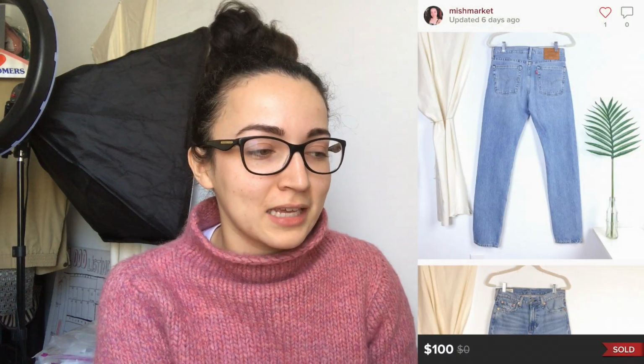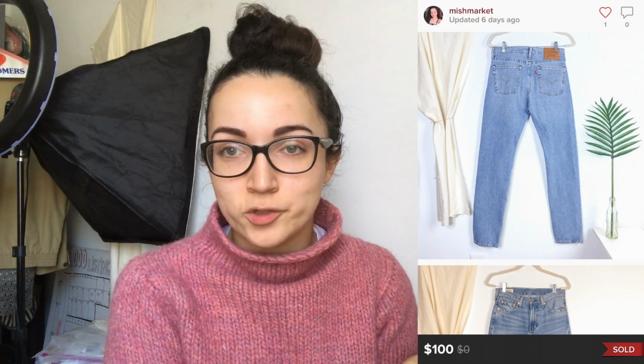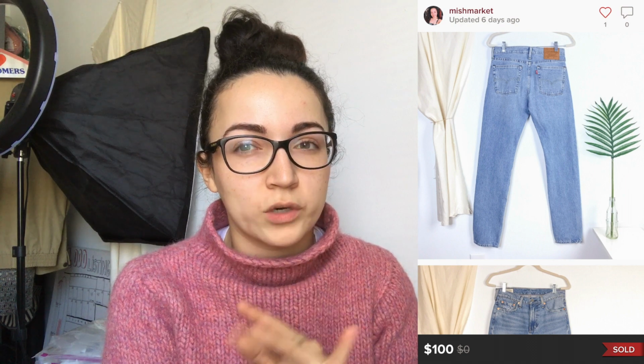This next sale I was super happy about, so let me tell you what it is. It was a pair of Levi's, a skinny fit light wash, the 5'10" style. That's a men's style, but they were a size 29, and I'm pretty sure a girl bought these. They sold for $100, and my earnings were $80, and that was an offer from her. I had them listed around $120-ish.